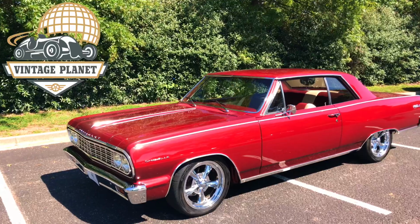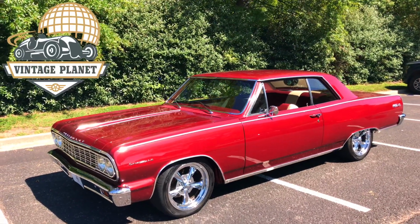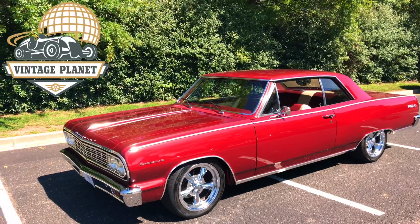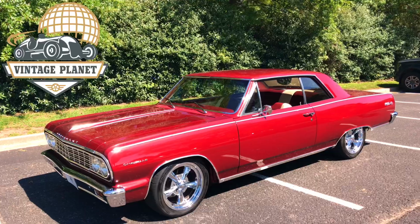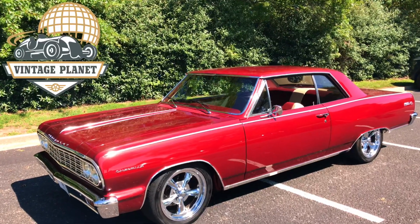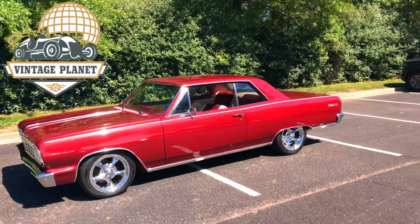This is from Vintage Planet, one of the guys that's always at our event. Y'all could probably hear in the background, we are currently at our event, and he brought us this amazing ride so that we could shoot it. So let's talk about it, Bo. Give us some names, makes, and models while I take us on a grandiose tour of this beautiful ride.